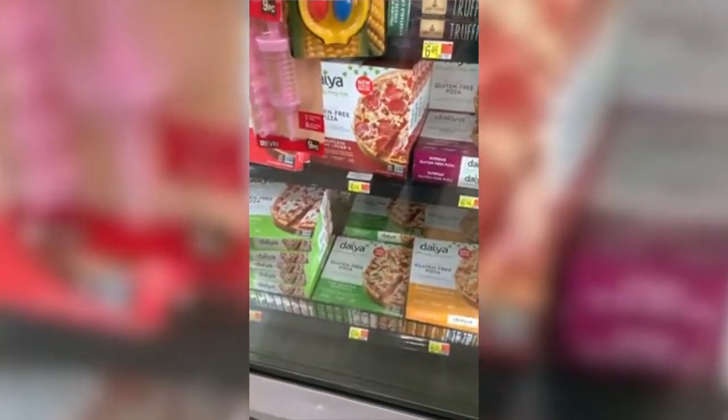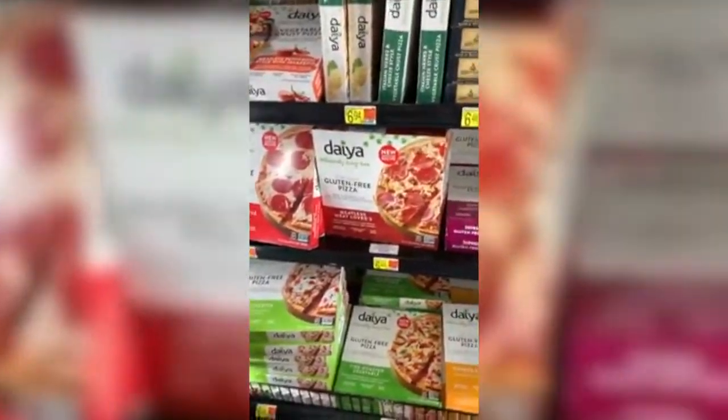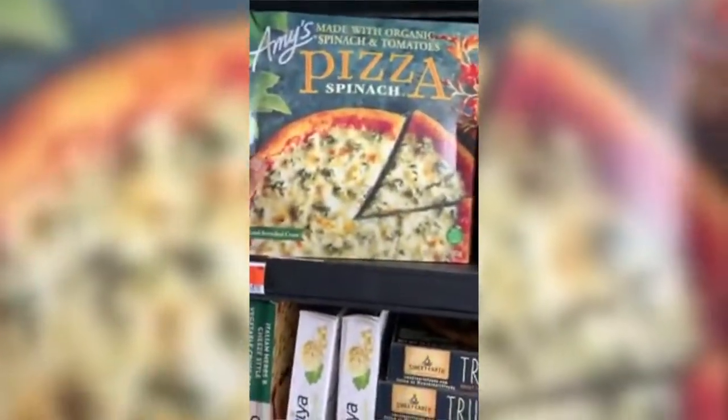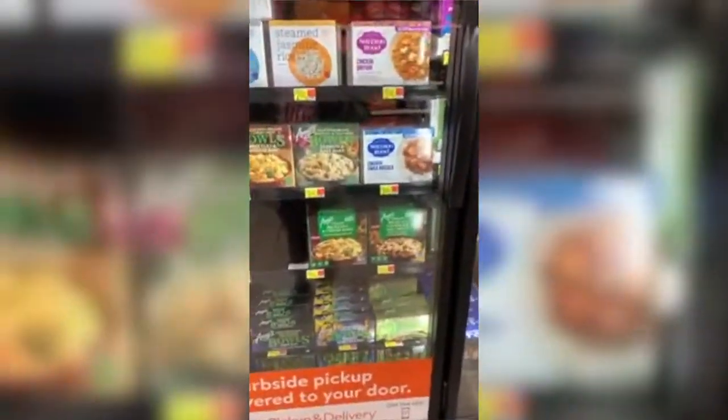Good morning, SGKers. Just wanted to give you guys some quick tips when you're shopping, because I know sometimes when you're navigating, it can be a little difficult. Wanted to show you these pizzas that the local grocery store has. The Daiya brands are completely vegan, but things like this Amy's, that's real cheese. So you really have to be mindful when you're shopping. If you're completely vegan, you have to look at the label. Now, if you're just vegetarian or you're trying to convert over, still in transition, then you really don't have to pay attention.